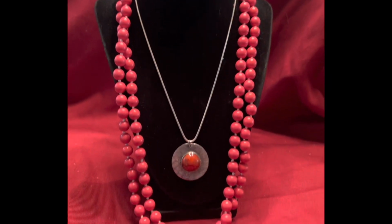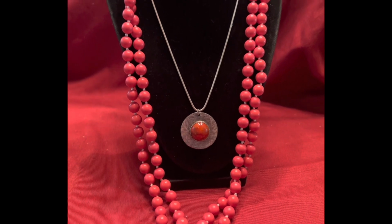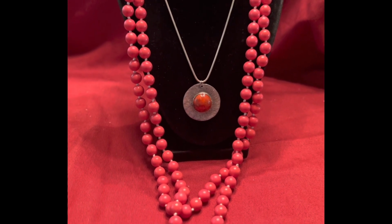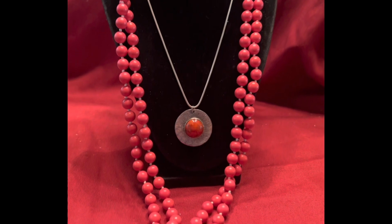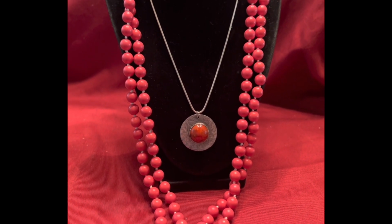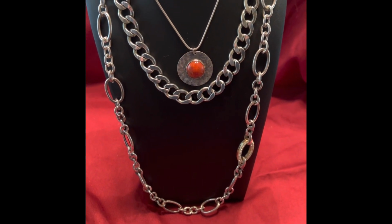These are the same beads that I showed with the previous necklace. This is just what I had laying nearby. I would probably use a deeper orange color to layer with this, but I just wanted to give you an idea of how I would wear this, and I'm going to show you a couple more combinations with this same necklace. This is the same necklace layered with a couple of silver chains.